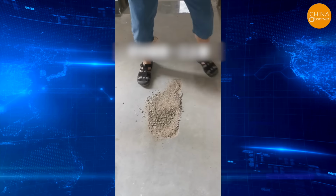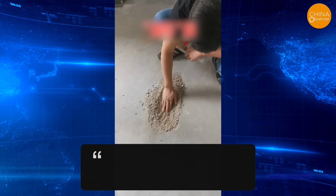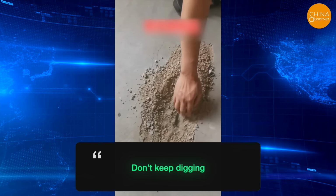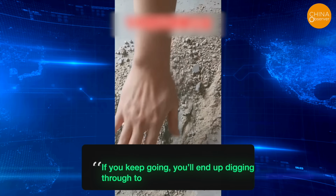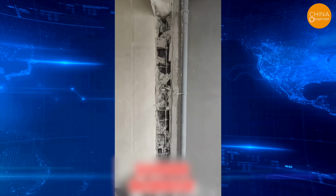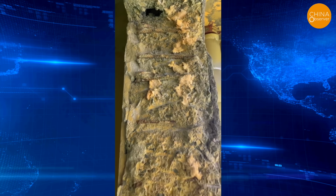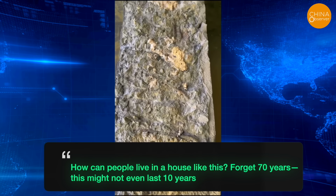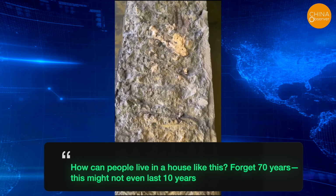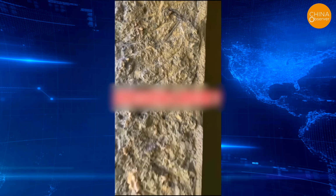The next day, the vlogger filmed another video where they used their hands to dig up the floor. "Don't keep digging," commented one person. "If you keep going, you'll end up digging through the floor below." Looking at the building's support columns, it was revealed that they were hollow, filled only with construction debris. Additionally, the shear wall contained yellow mud mixed in with the concrete. How can people live in a house like this? "Forget 70 years, this might not even last 10 years," said a concerned commenter.